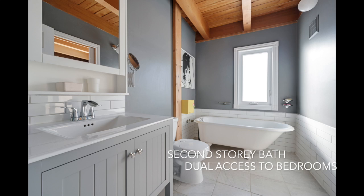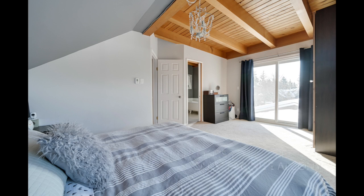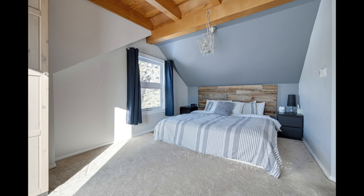So much light shines into the second story, but remember again, we have central air conditioning, so the best of both worlds. The second bedroom upstairs is also very spacious and bright with those impressive hardwood exposed beam ceilings, a real modern rustic look and feel.